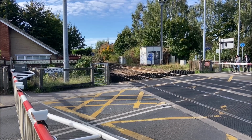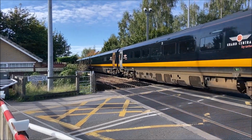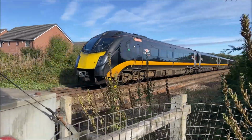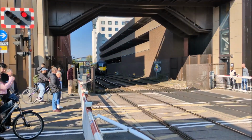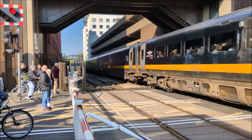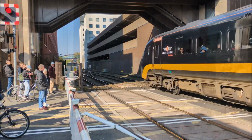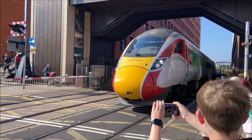1 Alpha 70 from Bradford Interchange to London King's Cross. 18104. For London King's Cross. N106, you belong.